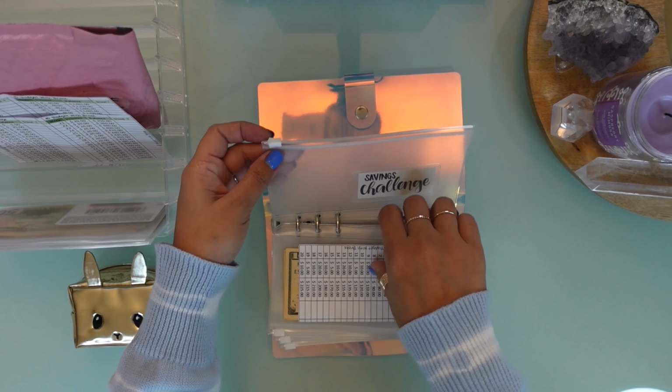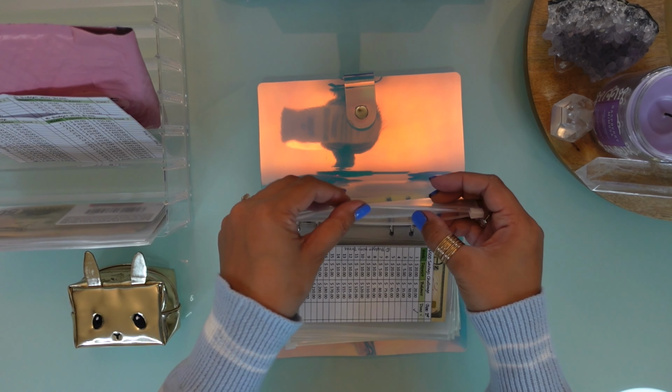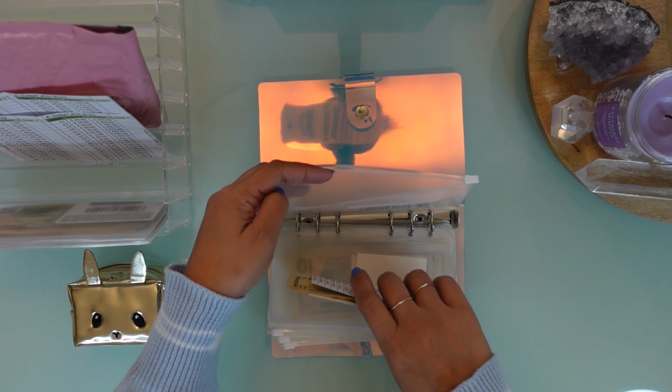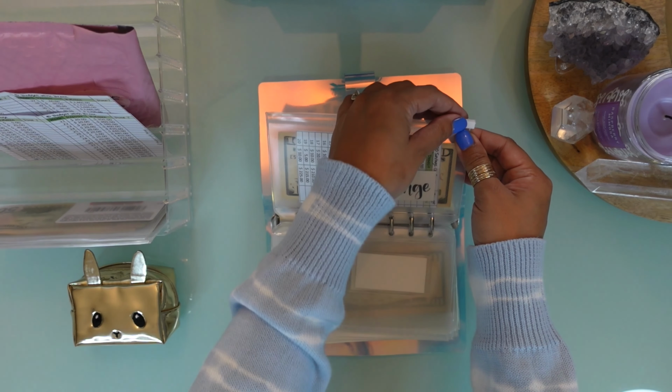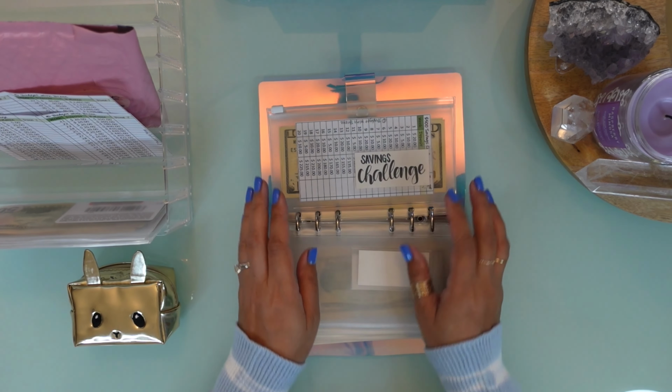And then I'm just gonna put this into my little savings challenge folder. Yay, I finally started it. I always watch Brenda do it and I was interested.